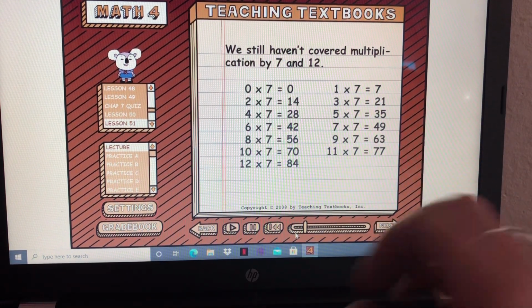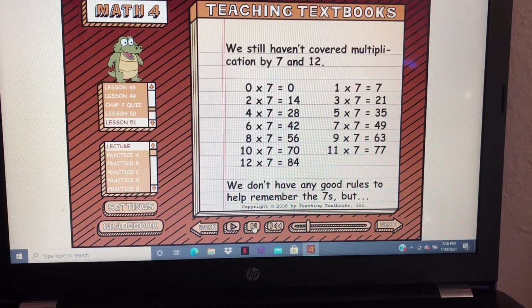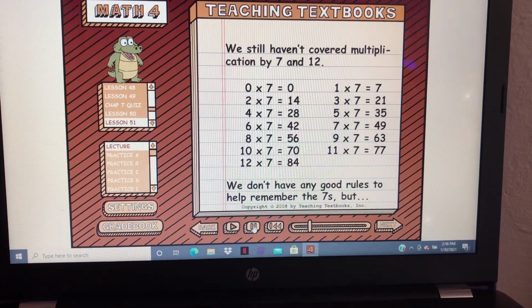This is how it explains it. Now I'm not sure about copyright rules, so I'm not going to show the whole thing. But this is how it explains it to her. Since you're always multiplying 7 by some other number, you can use the rules. Okay, so I'm going to pause it.